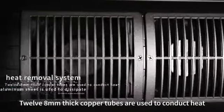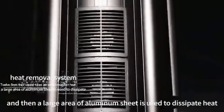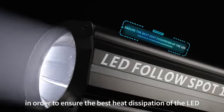12 8mm big copper tubes are used to conduct heat, and then a large area of aluminum sheet is used to dissipate heat, in order to ensure the best heat dissipation of the LED.